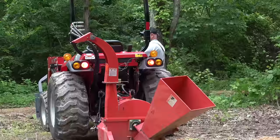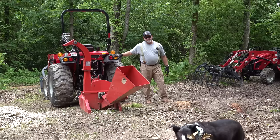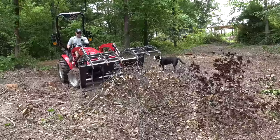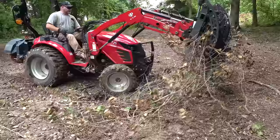Big red went right through it though. Mm-hmm. That was pretty much the max size for this chipper. Yeah. I think big red could handle the 6-inch chipper versus this 4-inch. Well, we're gonna be doing a lot of chipping in the near future. Yeah, well, let me get this. This is a mucky mess out here. Run the flail mower over all this after we get done and chop all this little stuff up.